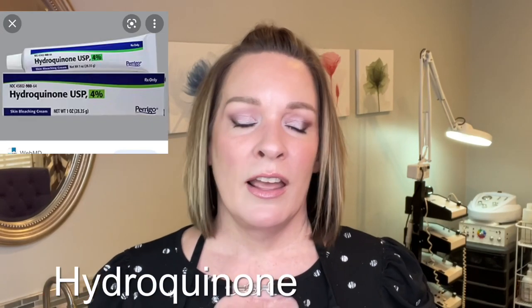Another thing that is a tyrosinase inhibitor, and they do sell some OTC, but it's prescription-based, is hydroquinone. And hydroquinone is hard on the skin.